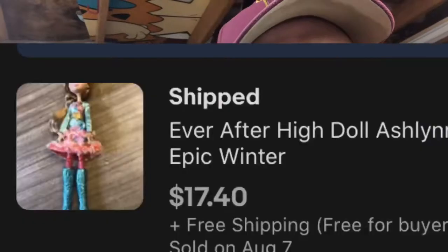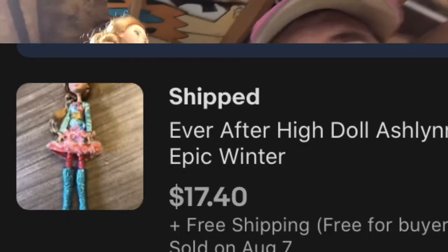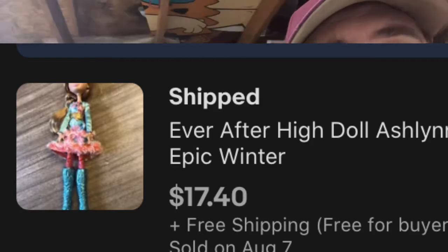All right, so this is one of those that I thought was Monster High, turned out to be Ever After High, and she sold for $18.50 or something. So there you go. This girl covered my cost on almost all of those dolls, and so yeah, that's profit.